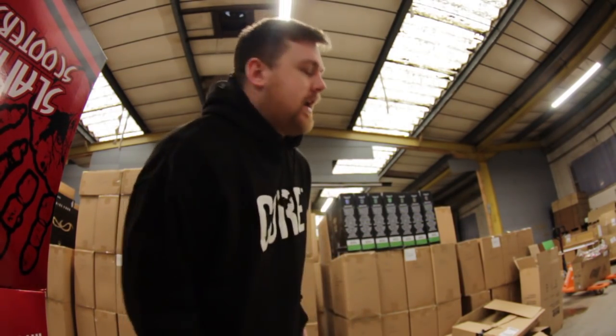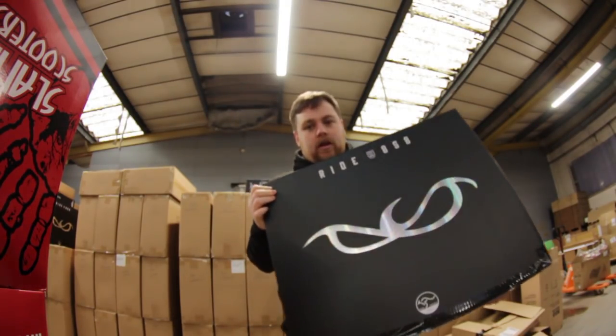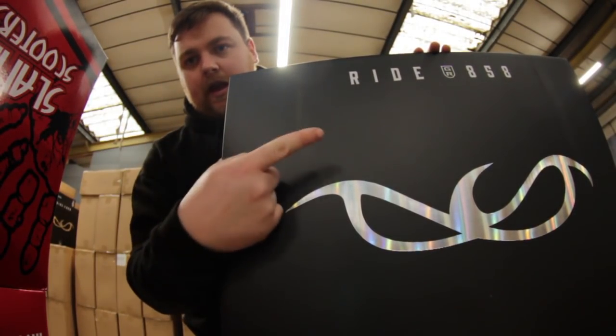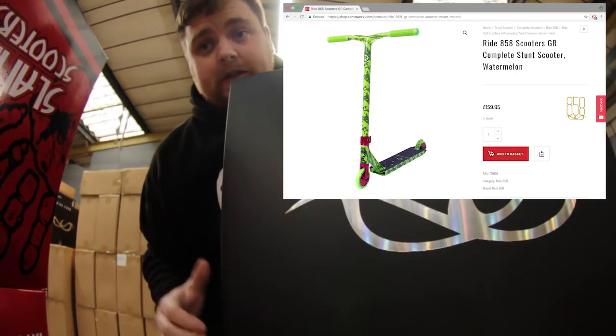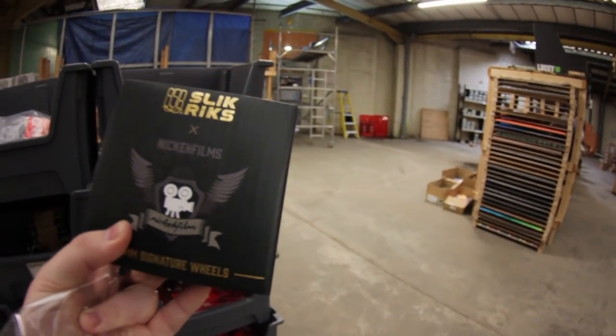So Johnny from Manchester's ordered a watermelon 858 deck. 858 complete. Which happened to be behind me, which has worked out quite well. These things are really cool. Not gonna open Johnny's screw on him, but I'll put a photo here. Yeah, these things are sick. This is what we can give away with this thing. I like the box on these, I'm gonna give these in as well, because why not?